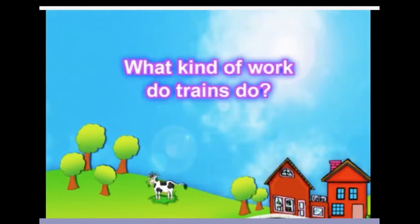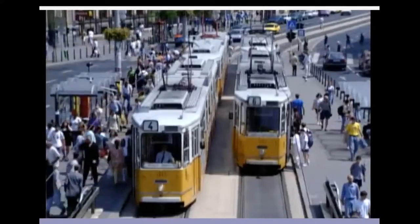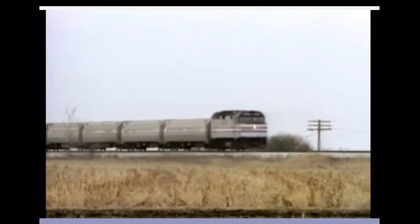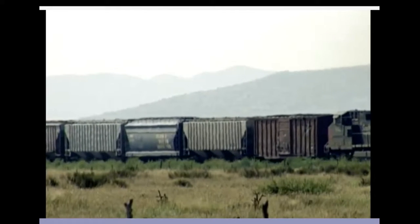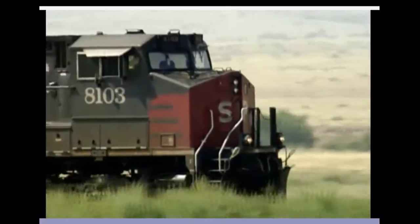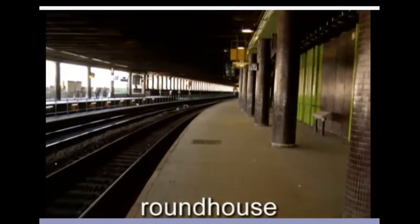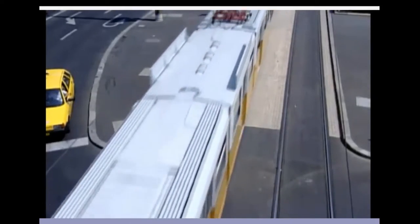What kind of work do trains do? Trains run on tracks all over the United States and the world, and they have important jobs to do. Lots of people depend on trains to take them places. Passenger trains carry people to work, and sometimes they carry them to vacation spots, like to the mountains. Some trains carry just freight. You might see them chugging through valleys, pulling dozens of cars loaded with all sorts of things. Some freight trains even carry cars. When trains are resting or turning around, you can find them in the train yard or in the roundhouse. This week, you will learn how trains help people and goods get from place to place.